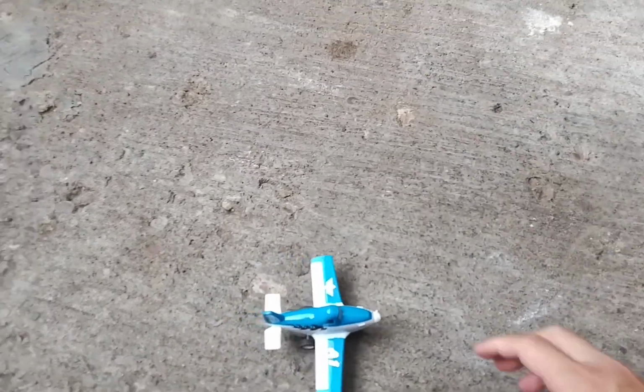Here we go. Let's fly, Dusty. What's going on with Dusty? Why is he not moving very well here? I don't know what's going on. Maybe this surface here isn't the best. Let's try something else. Maybe on this wooden section here. Maybe I can give Dusty Crop Hopper a good fly here.